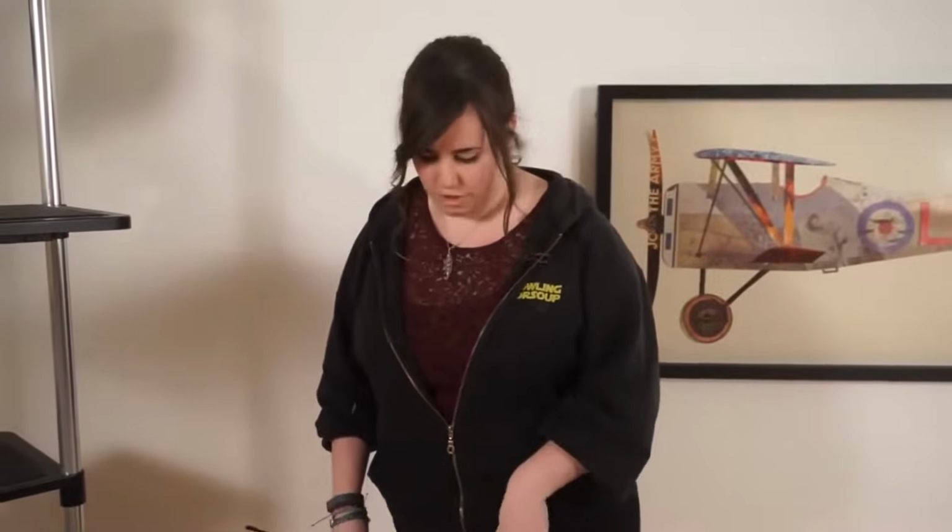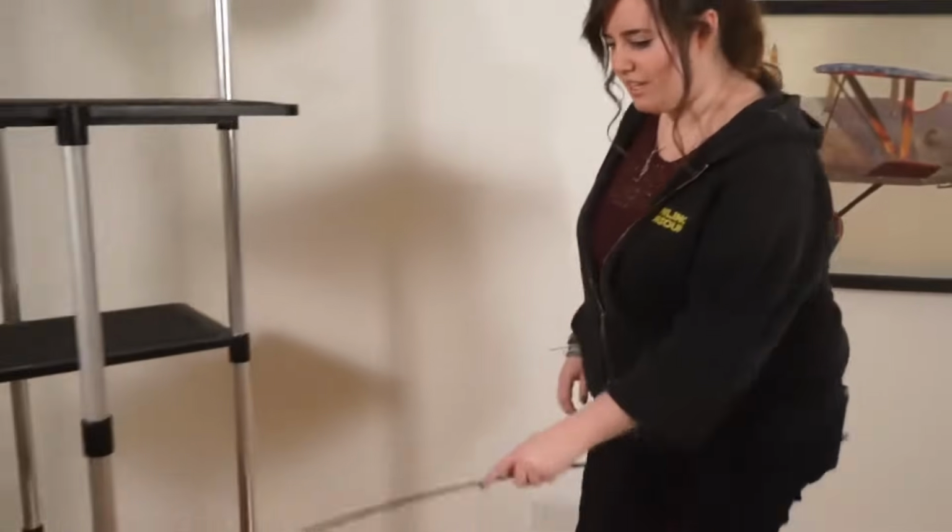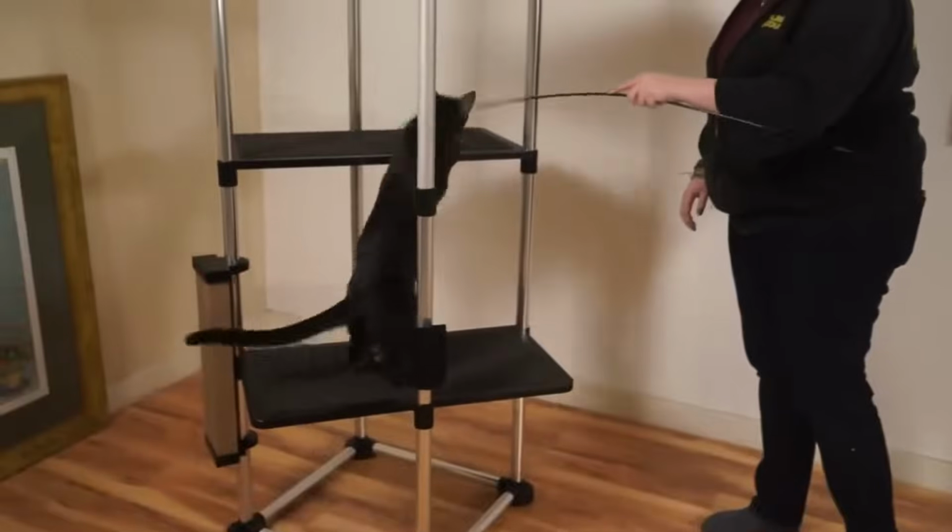Alright, so the first step when training your cat is determining whether or not they are toy or treat driven. We're going to show you an example. We have Daenerys and Drogo here. Drogo is a highly toy driven cat. How you can tell is I have a feather teaser and I can use it to guide him where I want to go. Come on.